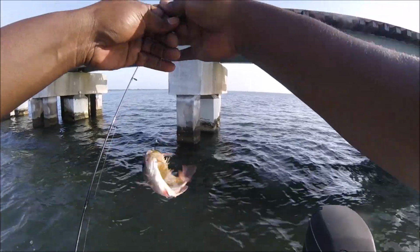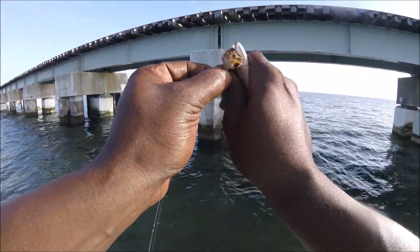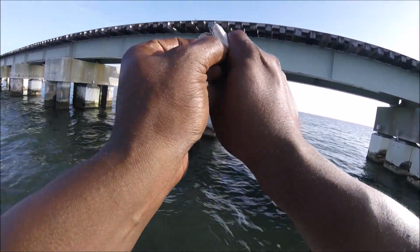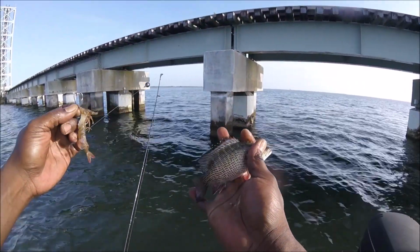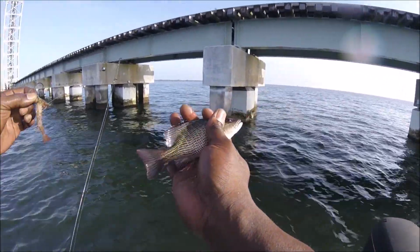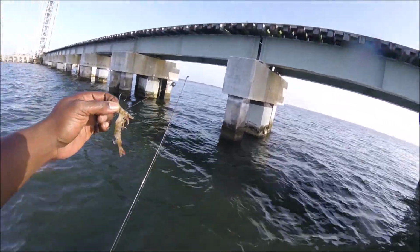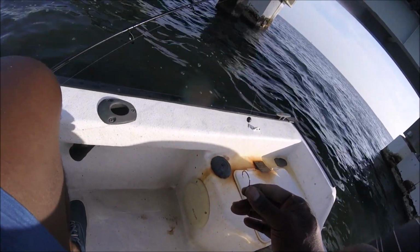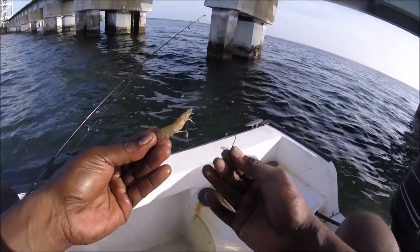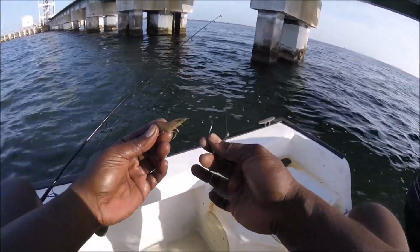A little snapper. Tiny little guy. As the good people from Salty Strike say, let him go, let him grow. I like that. In the cooler. I'm using some shrimp today. Live shrimp. Trying to get a nice one, but that'll do. Circle hook. It's the law.